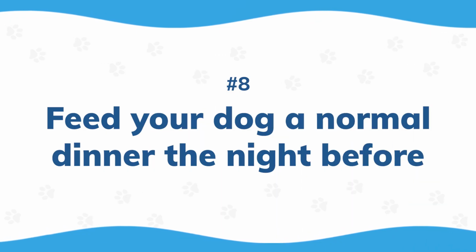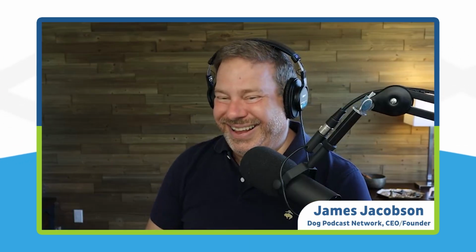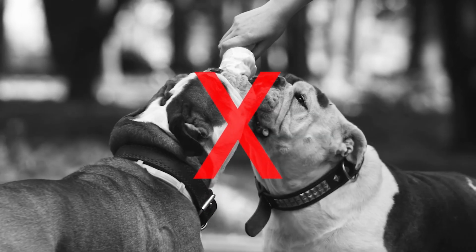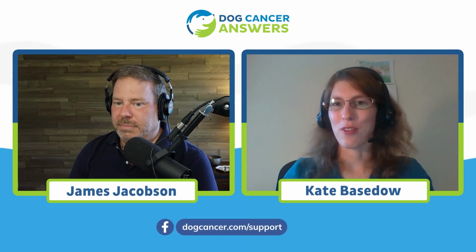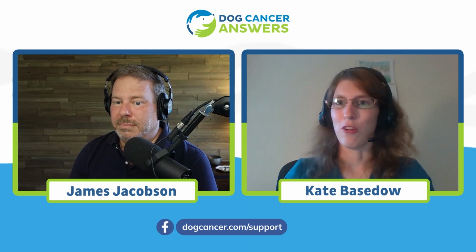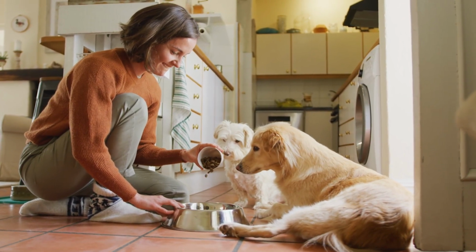So on the night before the surgery, you'll want to feed your dog dinner at its normal time. Resist the temptation to give a special last meal. I know I feel the same way. I always want to give my dog something. But if you give that cheeseburger or that pork chop, your dog could potentially get diarrhea or start vomiting. And those sorts of things could mean the surgery has to be postponed, or that your dog has a little rougher time the next day. So resist the temptation, stick with the normal dog food. That's great advice.